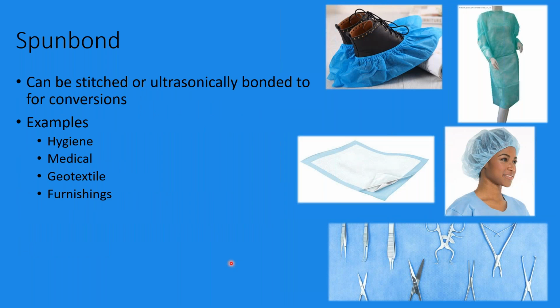So some examples, concentrating on our PPE today, of just spunbond. Of course, we have booties and lower level protection gowns. Of course, hair nets are great. They're used to make diapers. Now, the majority of spunbond in square yardage that is made goes to diaper manufacturing for babies. The next biggest market, of course, is PPE and other medical fabrics.